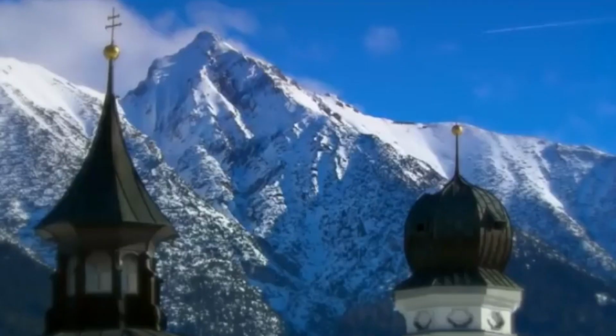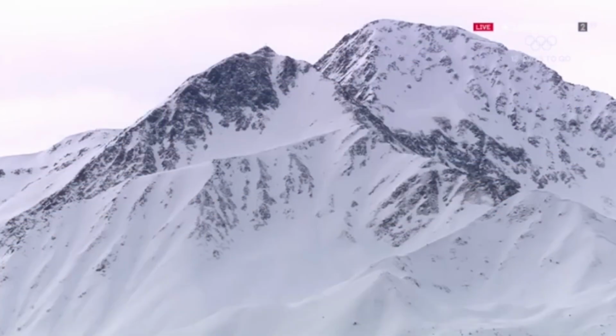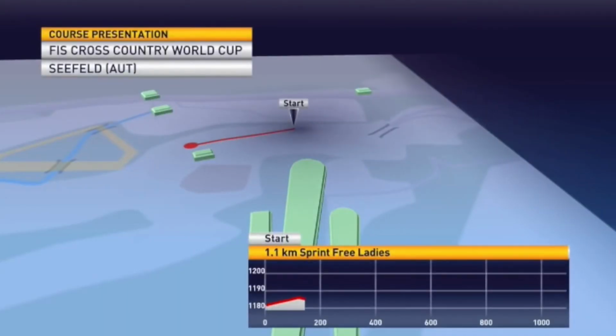The first race of the championships is a skate sprint for both men and women hosted on the same day. Here in Seefeld, snow has been falling at a record rate all winter long. We're at a moderate altitude here at just over 4,000 feet, so look for some super fast, intense racing. Let's take a look at the course profiles, a different course for men and women.